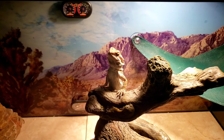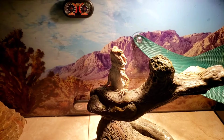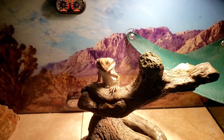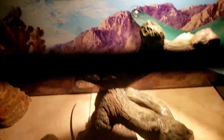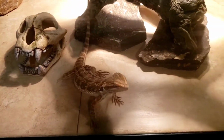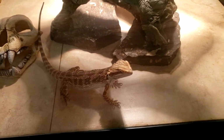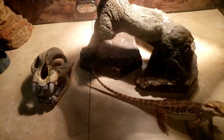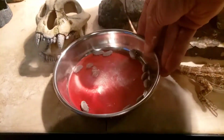Okay, guys, here we have my baby girl, Aria. She is a 5-month-old bearded dragon. She is a translucent morph. And she already knows what time it is. As you can see, she has jumped down and she is starting to glass surf because she sees her dubia roaches in the bowl. And they are dusted for her.